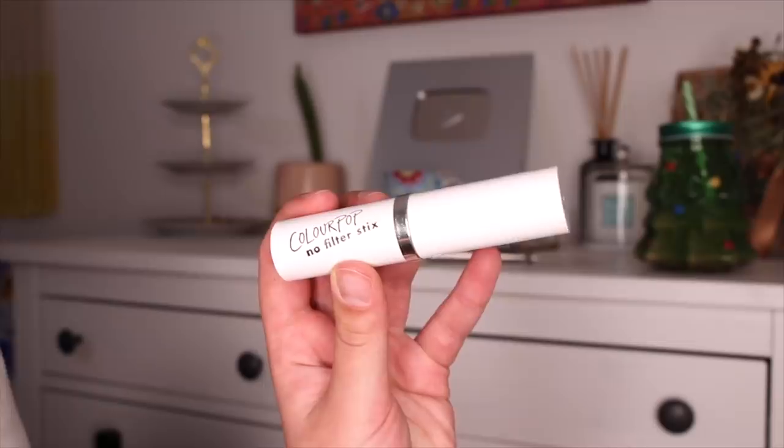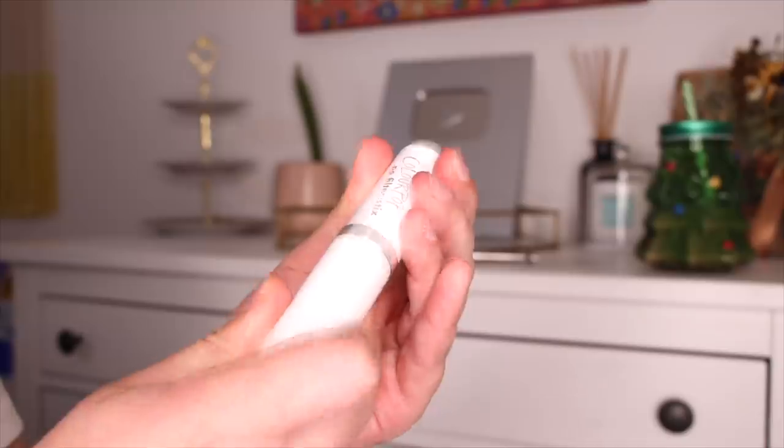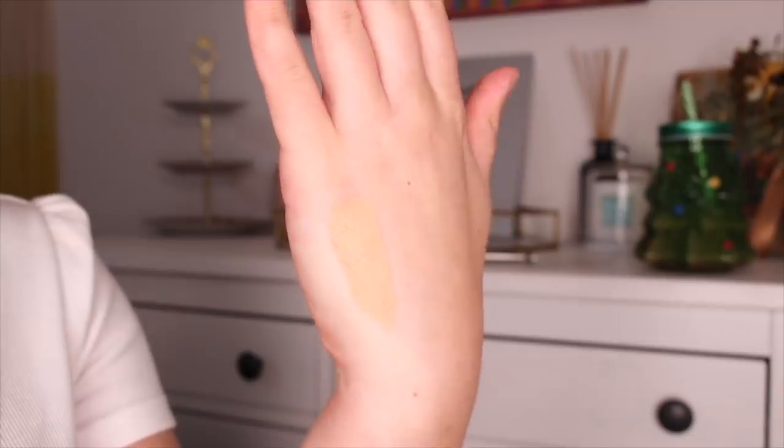That'll be fun. Okay, the first thing that I am seeing is a ColourPop No Filter Stix. Yeah, I guess it's a foundation. Right now for me, it's a tinsy bit dark, but we can lighten her up with concealer. Oh my God, that's really nice. Okay. Should we go through everything and then start putting it on? I think we should do that.